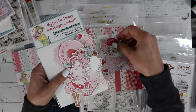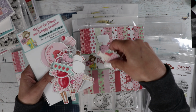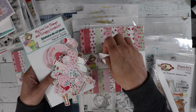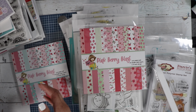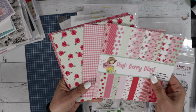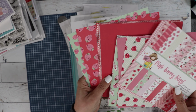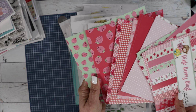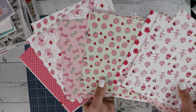Little teapot. Super, super cute. Little mushroom. Just adorable. I will flip through this one really quickly. There's four of each design, and then we have designs on the back. Super cute.